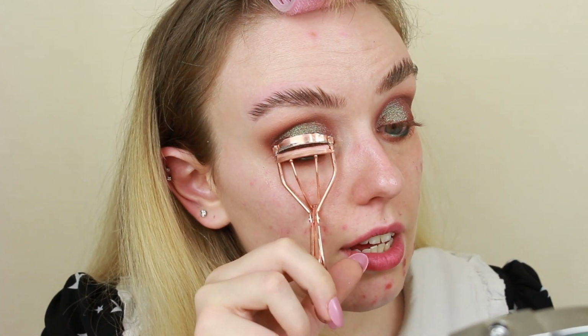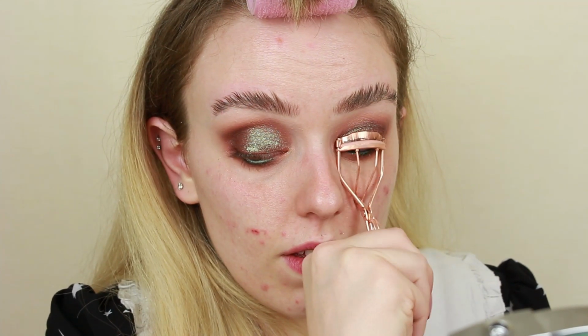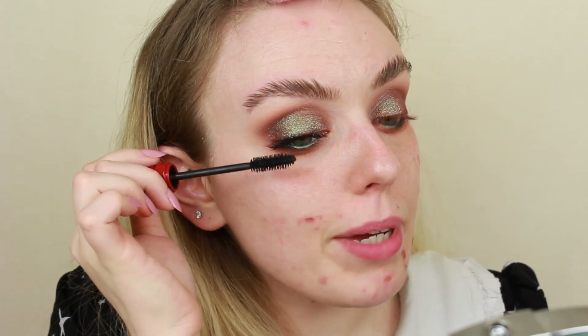Just gonna quickly curl the lashes. And my mascara is gonna be the Urban Decay Perversion. This might even be a look without lashes today. I'm just gonna grab my Nars Climax, just because it's got a formula that's not quite as wet as the Urban Decay. So it's nice to have another one on top that's gonna separate a little bit. I do like mixing my mascaras when I want something a little bit extra. So for work, I'll mix the Climax Extreme with the Climax.